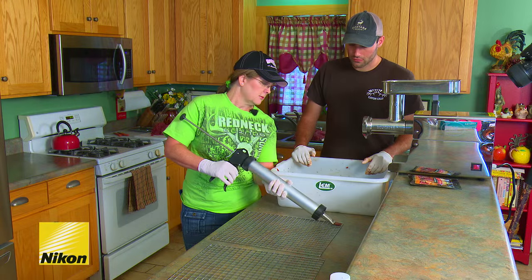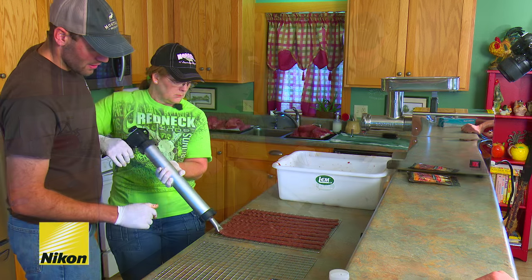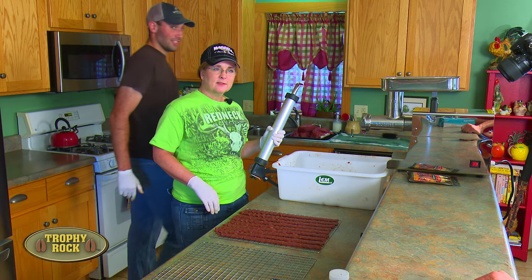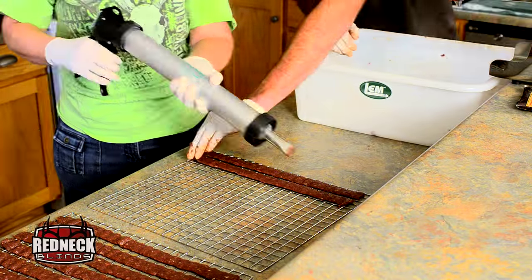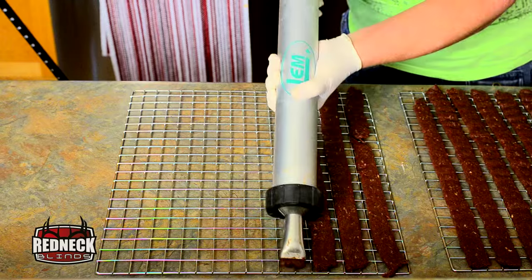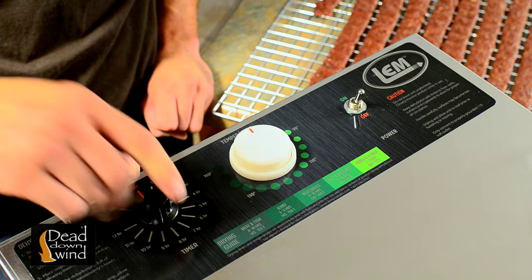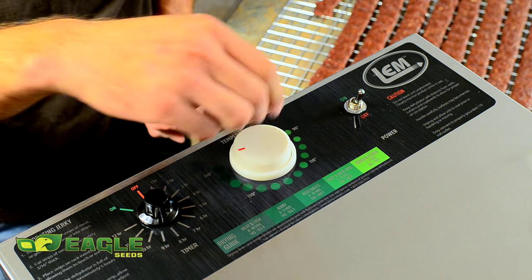Here it comes. And that's it. One shot. Look how nice that looks. Looks good. Yeah. Super easy. Didn't even get a wave in it. Yeah, I got a little bit. It's kind of like decorating a cake. You just want some of this raw, Daniel? I'm just thinking 75 minutes.